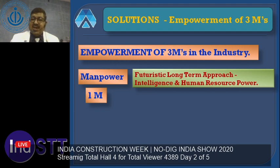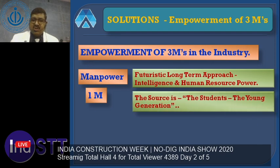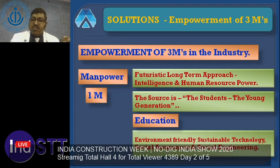A futuristic long-term approach: intelligence and human resource power. We require both the muscle power, the worker at the ground level, as well as the intelligent people working in the AC rooms. The most important are the students, the source. These are our resources, the young generation. Education: educating the students, the future generation, and handing over the baton of knowledge and truthfulness to this generation. Providing environmentally friendly sustainable technology, social awareness and social engineering.